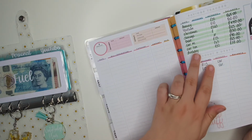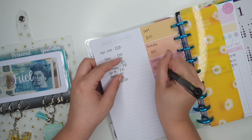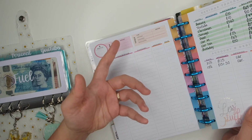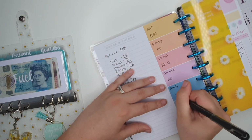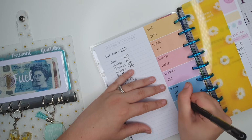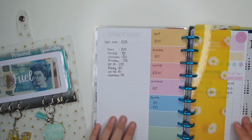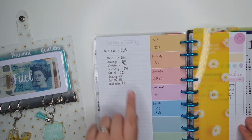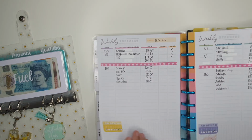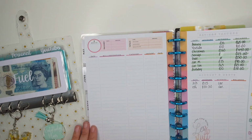So savings was 125 and beauty was, well, it was 20, so it's 25 I've actually saved. And the total is 45. I might just write both there just so I know. Okay, so that's what I had left over, and that's where everything has gone. That's just how I like to track where the money's gone for this month. And like I say, I'm going to go back and backfill this because this is just going to upset me.